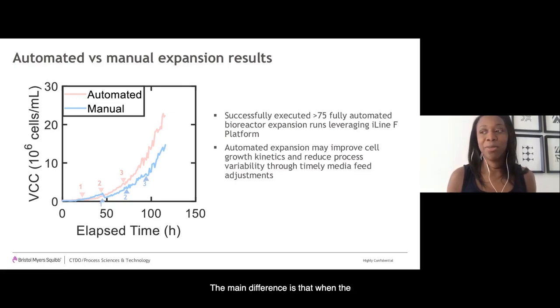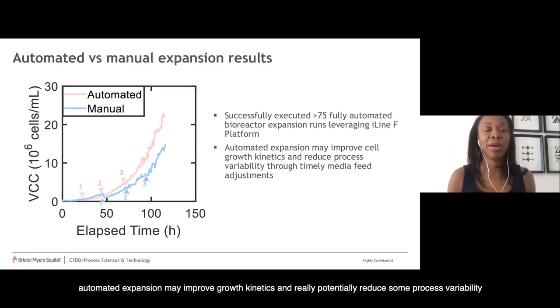The main difference is that when the bioreactor reached the target viable cell concentration to initiate the next bioreactor feed change, we're able to actually do that transition in an automated fashion rather than waiting to the next operator sampling step. And so what we learned from this initial experiment was that automated expansion may improve growth kinetics and really potentially reduce some process variability that is experienced through timely media feed adjustments.